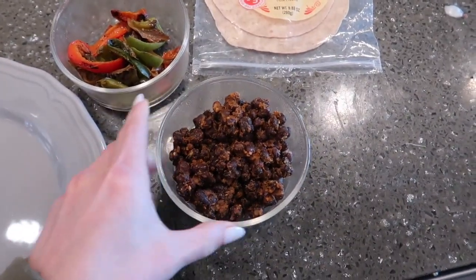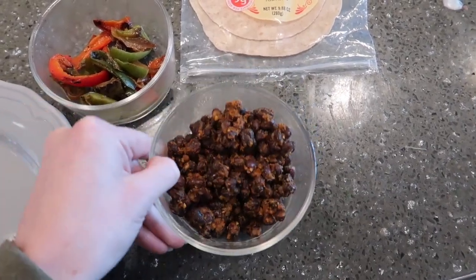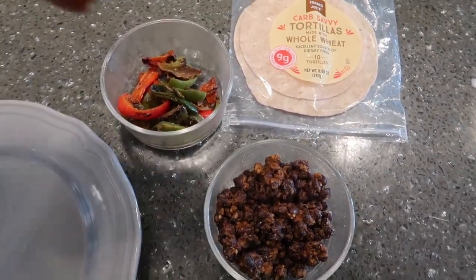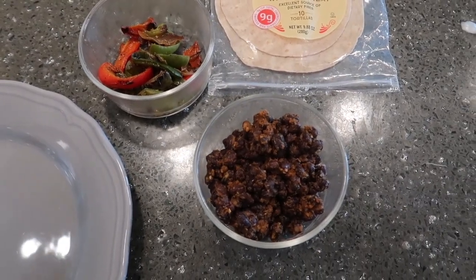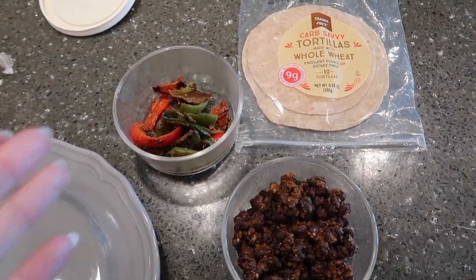beans. How I made my easy faux meat, high protein, high fiber Mexican beans. And then just the leftover roasted veggies. And then if you know that Valentina life. So I'm just gonna heat that up. I might put a dollop of Greek yogurt on top, just depending on how crazy I'm feeling.